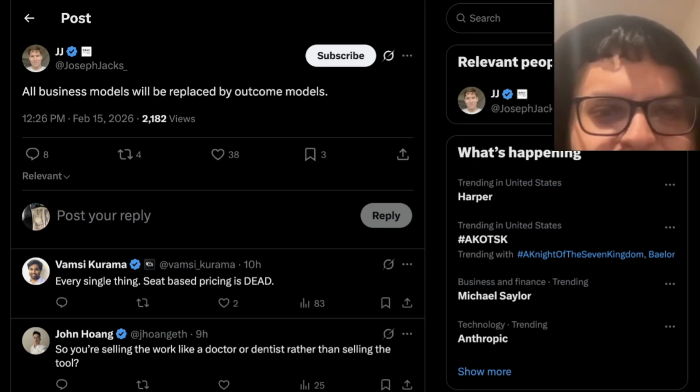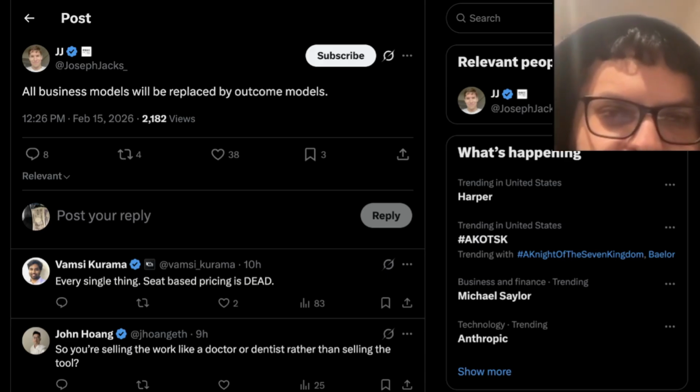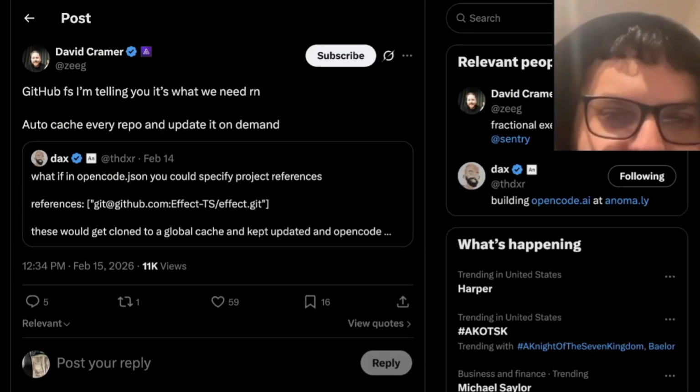But it is very interesting because when you look at the companies that are also charging per token, or essentially need to build token into their business model, they are experimenting a lot with outcome-based pricing, and nobody's really figured it out. There's usage and all these pieces, but it's very interesting and something to keep an eye on moving forward. Next, we have a tweet from David Kramer, who's replying to Dax.